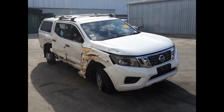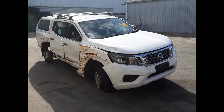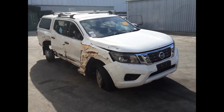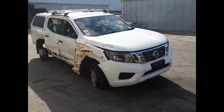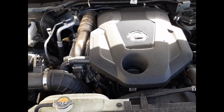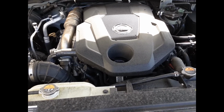Stock reference number 4948. This shape runs from the 5th month 2015 and is the current shape. It has a YS23 DDTT 2.3 litre 4-cylinder twin turbo diesel engine backed by an automatic 4-drive transmission. YS23 DDTT 2.3 litre 4-cylinder twin turbo diesel engine.